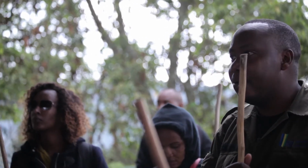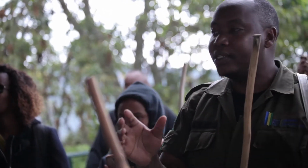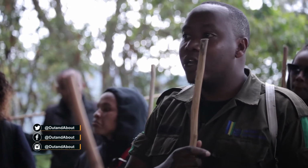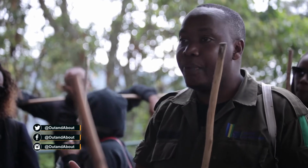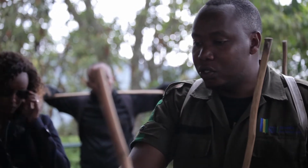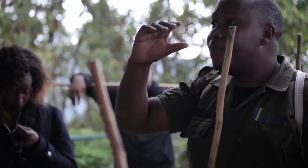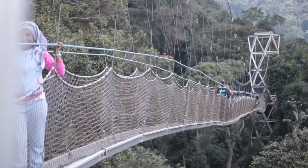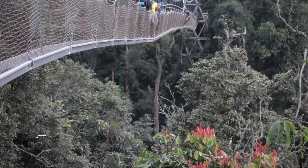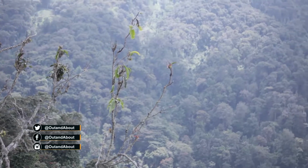Apart from primates, we have some other mammals like some forest duikers. They look like the antelopes, bush pig, and we have some cats. We used to have many leopards, but there are still a few. Actually, the Canopy Walkway we are going to do has existed since 2010. So the Canopy Walkway is a bridge which is passing up on a tree. It offers visitors a far view and to really enjoy the nature, to see some trees. There are about 1,068 plant species.